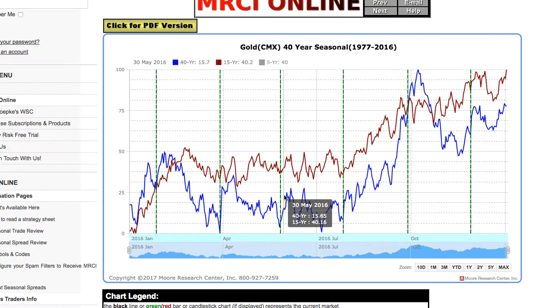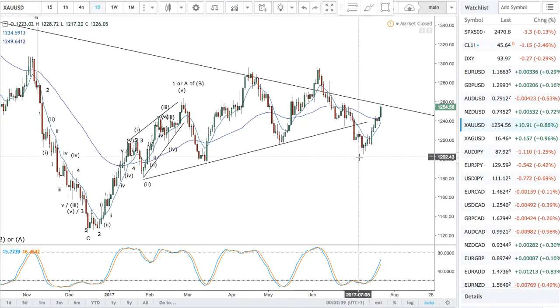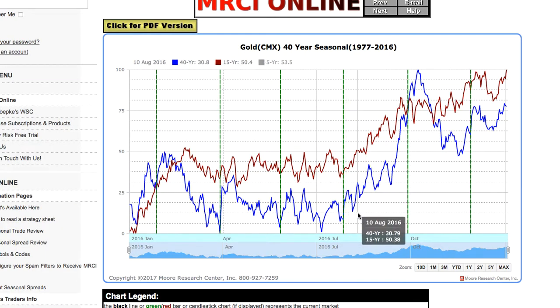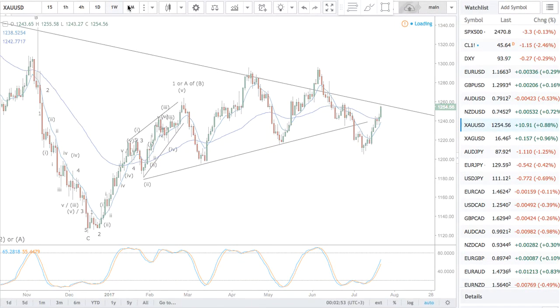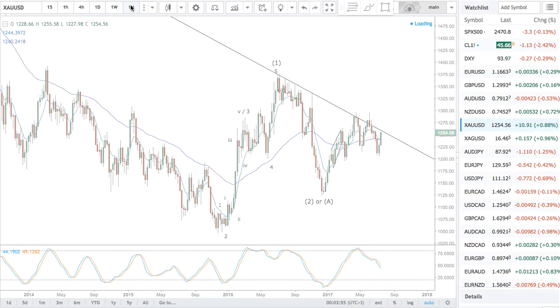Seasonally, gold tends to rally in summer. So if we found a low here on this move in July, historically this has a tendency to run in August through September and into the fourth quarter. So bullish on this, no change, dips to be bought.